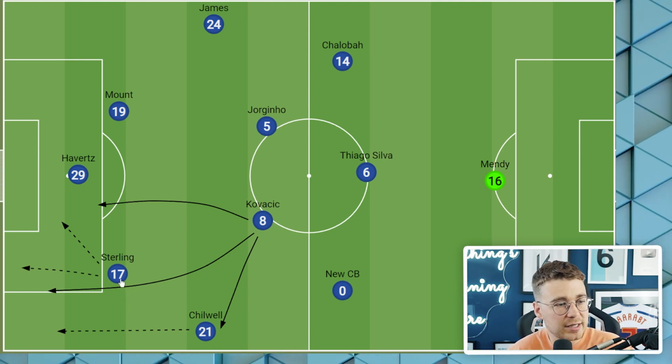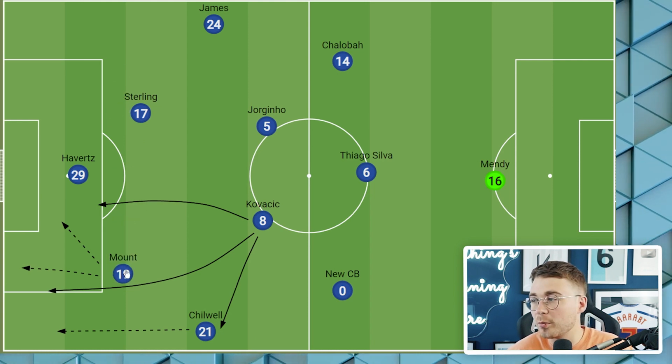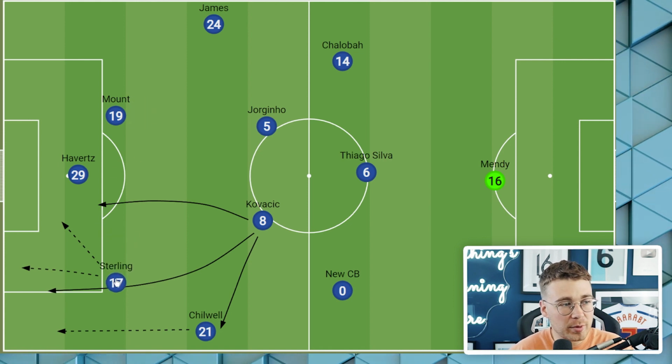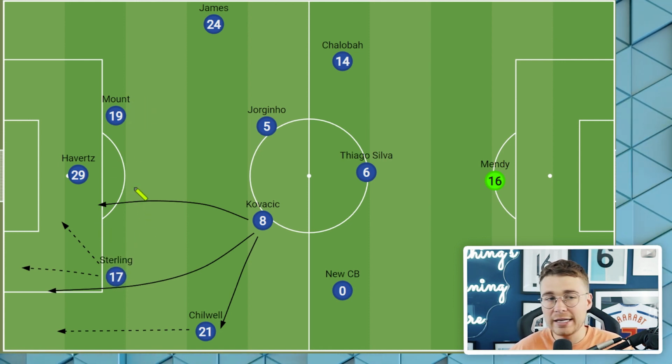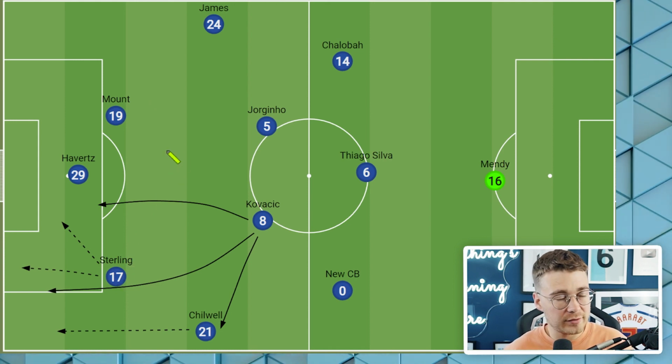Right, let's have a look at him in that inside forward position, being on the left and the right. And I think the first thing actually to say is the fact that Sterling and Mount can swap positions in game as well. Mount, the main thing that you talk about when you talk about him is that he is just so intelligent. And actually, with Sterling on the left-hand side, that's a place that he's thrived, and we'll talk about that in a second.